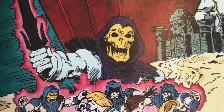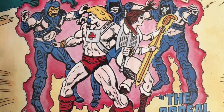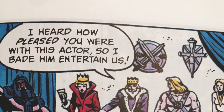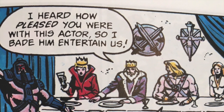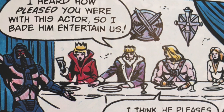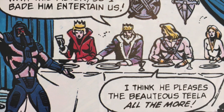He predated Filmation. His very first appearance was in the second wave of minicomics, after the Don Bluth-illustrated DC minicomics. So here he is in his very first appearance as just kind of an old king on the throne. He was not named. He was just noted as the King of Eternia, and Man-E-Faces was entertaining him because, as you may recall, Man-E-Faces is an actor ready for the camera.